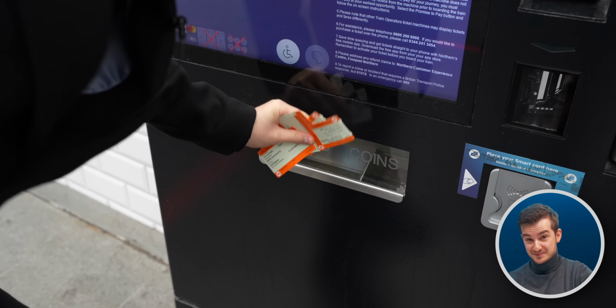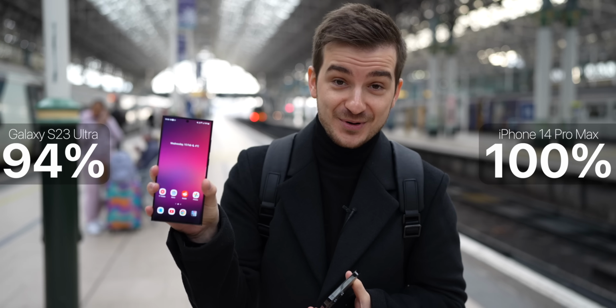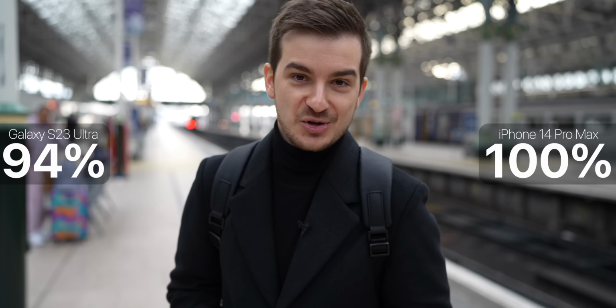Okay, so we're just at the Manchester Piccadilly train station, and even though I tried doing the same things on both phones, the iPhone is still at 100%, while the Samsung is now at 94%, so quite a big difference between the two, but let's see how all of this continues during the day.